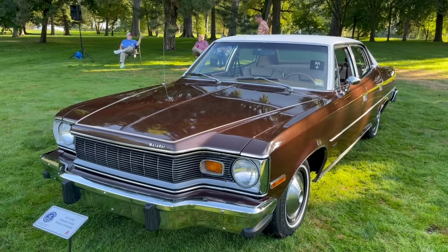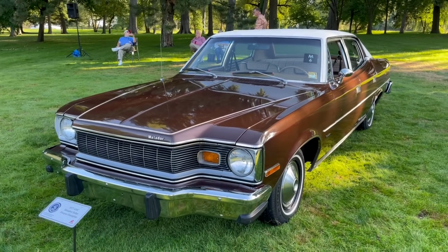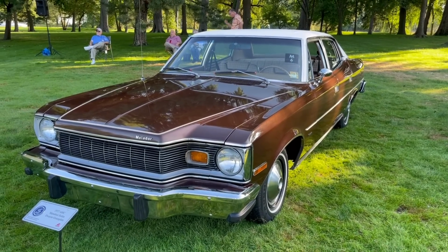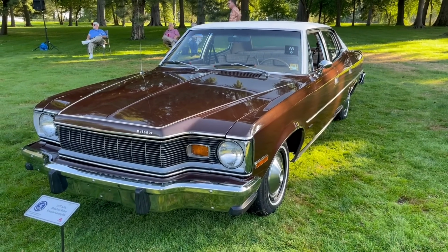By 1977, on the powertrain front, there was AMC's trusty 258 cubic inch 6, 304 two-barrel V8, and a 360 two-barrel V8. There were no four-barrel V8s available any longer. And in 1978, the 304 would be dropped as well.